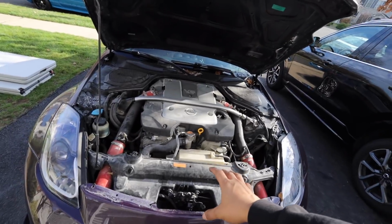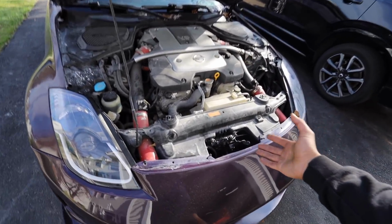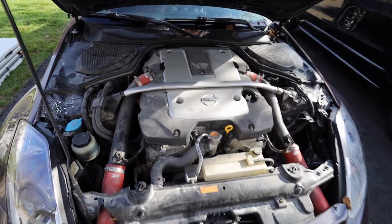Safety first, kids. So just to give you guys some perspective here, last time this car was running was when that car was black. It's been a hot minute, boys. Yo, this thing is gross. I feel like it definitely wasn't this dirty a month ago when we drove it. Did it just get dirty from sitting?